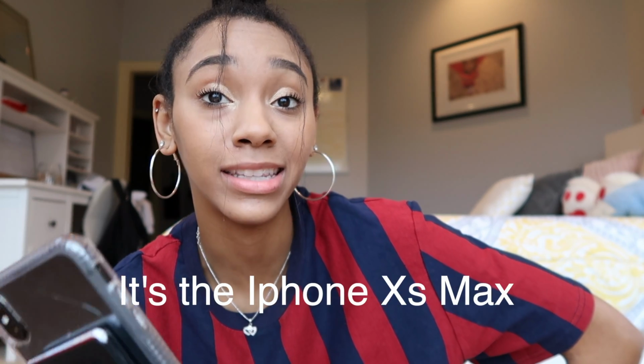So for today's video, I thought I would do a what is on my iPhone 10X Max. I'm pretty sure that's what it's called. We're just gonna call it the 10X Max, or the 10S Max. I'm not really sure what phone this is. It's definitely a Max and it's definitely a 10. I don't know what the S has to do with anything. That's what we're doing today: what is on my 10XS Max?